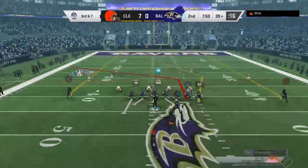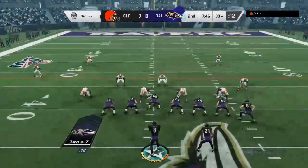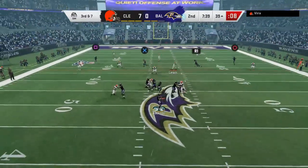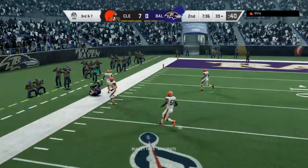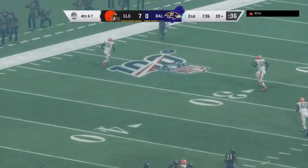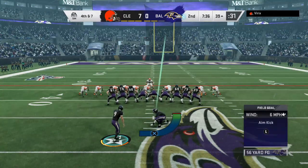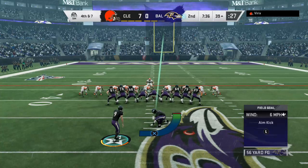It looks like a nickel set now for the Browns on 3rd down. Jackson. Well, he's caught on the sideline, but he's not going to have a first down. They say he was out of bounds, so a big call there. That brings up 4th. Now Justin Tucker. He has hit from 61 in his career, so he has the leg for this. This will be from 56 yards out.